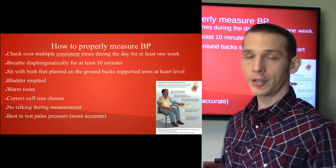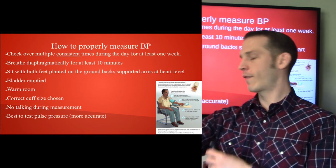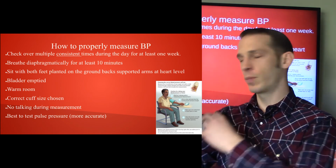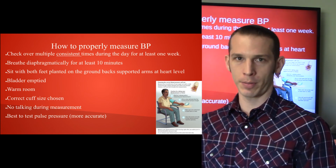You want to make sure your cuff size is chosen correctly, right? If you have a very large arm and you have a very small cuff, and you put that cuff on the large arm, it'll give you an inaccurate description.